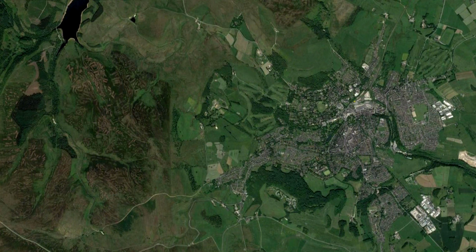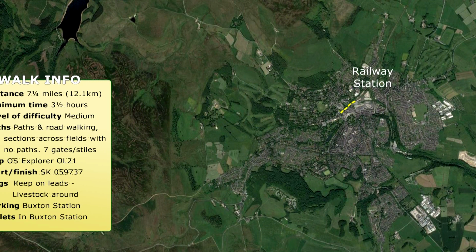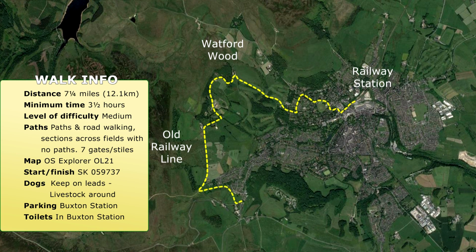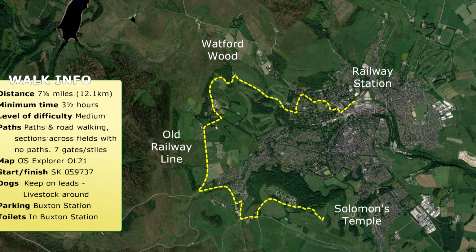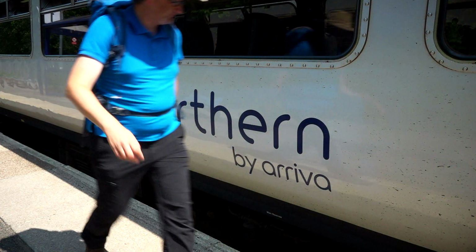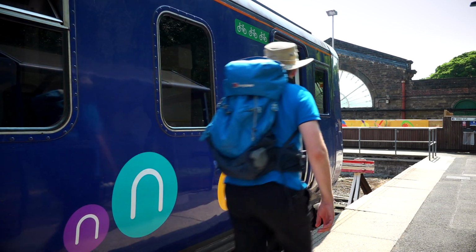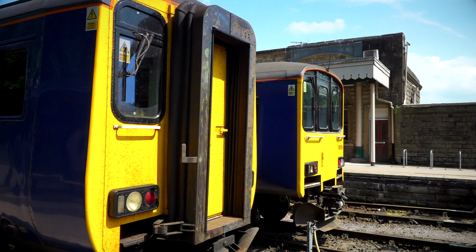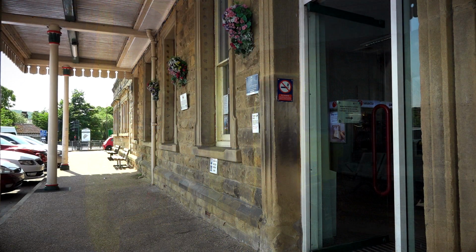The walk starts from the railway station and heads through the town, reaching Woodward in the north, before walking along an old railway line to reach Solomon's Temple before returning. Allow around 3.5 hours for this 7.25 mile walk. The easiest way to get to Buxton is by train, and Northern run frequent services to the town from Manchester.